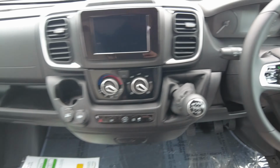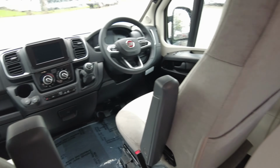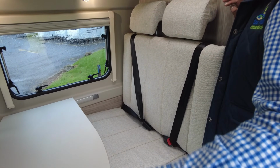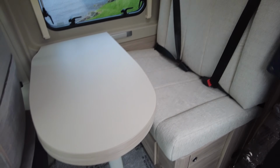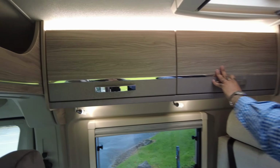And the driver's seat and passenger seat both rotate, because with the CV40 it's a four traveller, you've got the travelling seat belts in the dinette as well. But when you turn the driver's seat and passenger seat around, it gives you a really nice lounge. Storage cupboards over the top, and you can see these really nice LED strip lights just there. And then you've got this storage pocket over the top as well.